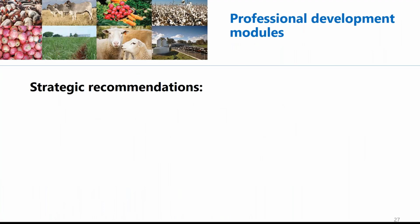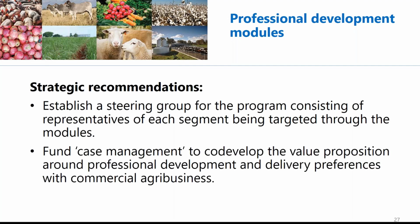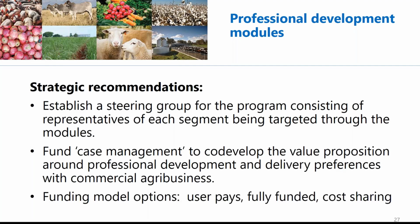Some of the strategic recommendations that came out of the independent review of the modules was that it could be possible to consider having a strategic program of professional development targeted for the private sector. This might need a steering group that consists of representatives of each segment targeted. There would be the potential to seek funding around a case management approach to co-develop this value proposition of professional development amongst different private sector groups. The review also proposed a number of different funding model options, from user pays through to fully funded to cost sharing.